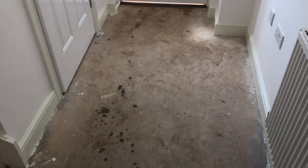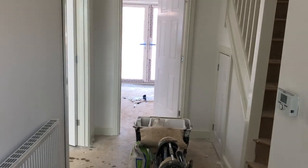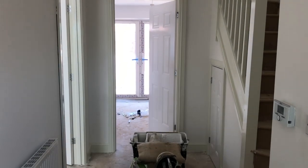Right guys, here's the entrance hall. Yeah, there's the front door. I'll just spin it round for you to get an idea of the entrance hall. Yeah, average sort of size, so yeah, not too bad.